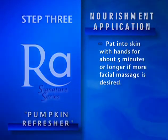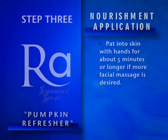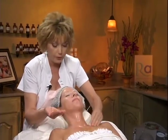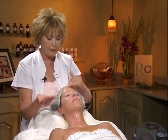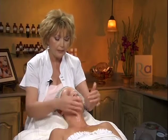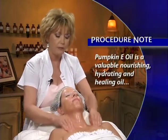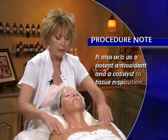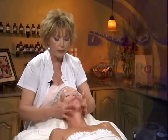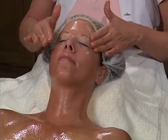Now I'm going to give Donna a really nice nourishment step using the pumpkin E oil. And this is so much more than an oil. This has got beta carotene, the pumpkin resin and wines. It has a lot of vitamin E, that's why it's called pumpkin E. And D-alpha-tocopherol, which is vitamin E, is also an extremely valuable antioxidant for the skin. And what we're doing is everything to build her skin back up. So I'm going to be infusing all the nutrients and antioxidants into her skin that I can.